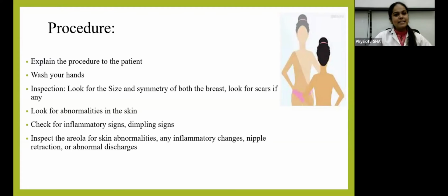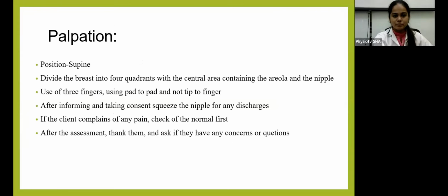Now, what exactly is a dimpling sign? We'll be looking at it in the demonstration part of the segment. We need to inspect the areola for skin abnormalities, if there are any inflammatory changes, if there is any discharge, or if there is any retraction at the nipple area. This was all about the inspection part.